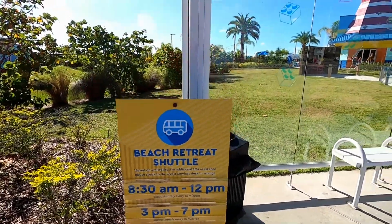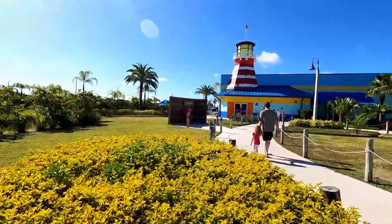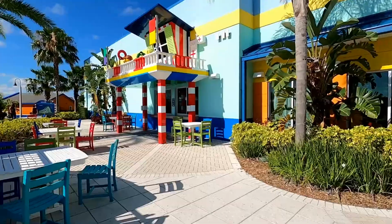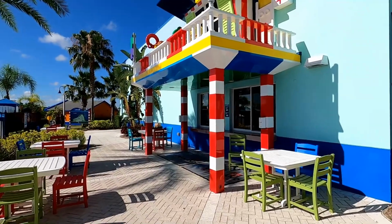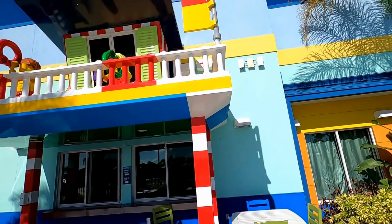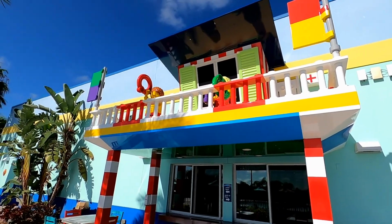Here are the times. The shuttle will drop off guests at the Legoland parking area by the Peppa Pig theme park. The restaurant at the beach retreat is called Sandy's Castle. When you stay here, you get complimentary breakfast. We waited about 50 minutes to be seated. It can get busy and sometimes you might have to wait for a table to open up.